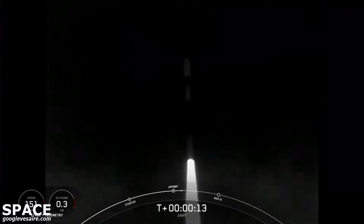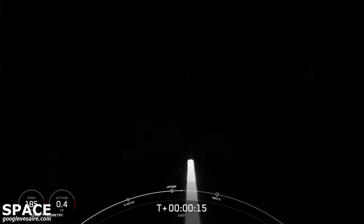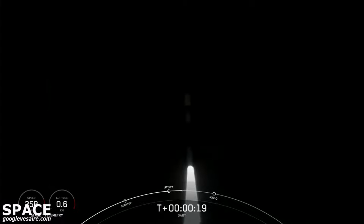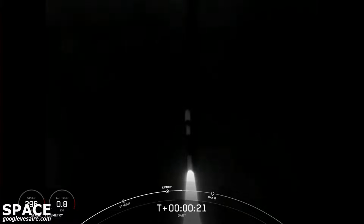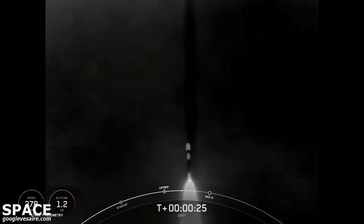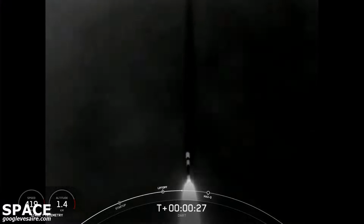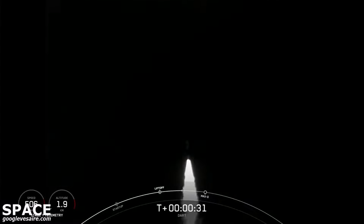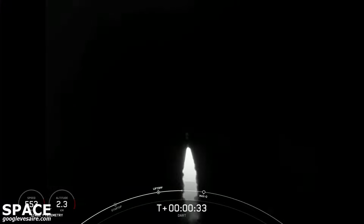Vehicle pitching downrange. Stage 1 chamber pressure is nominal. T plus 33 seconds. SpaceX launch engineers seeing nominal conditions on Falcon 9 as we begin the trip to space carrying the DART spacecraft.